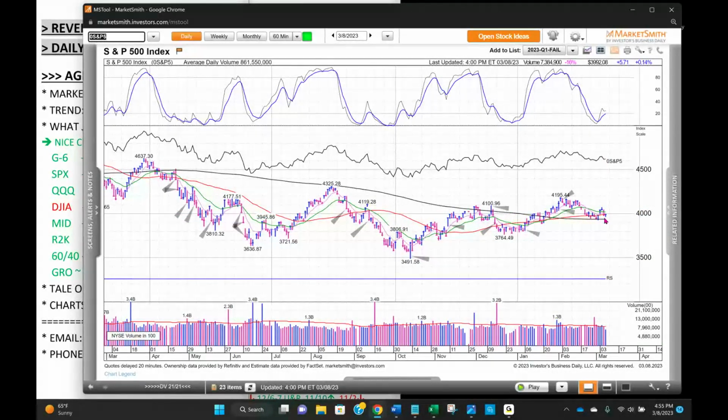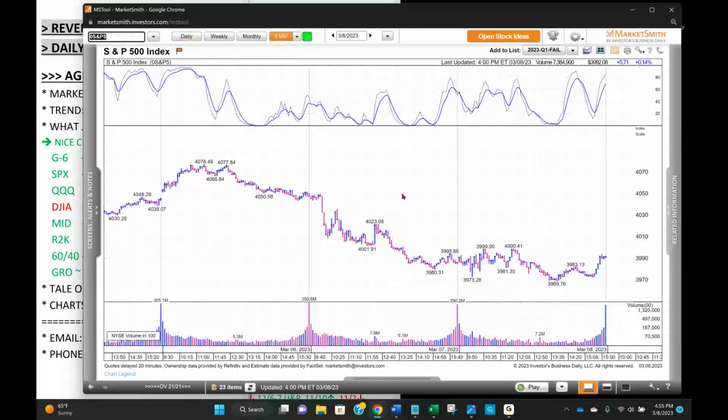And made new lows over below yesterday's low, but reclaimed it and finished positive by the end of the day. Let's go to a 5-minute chart here, and you can see basically we opened flat. This was where the JOLTS report came out.